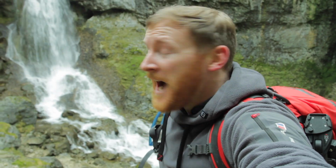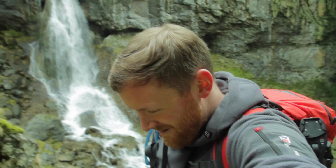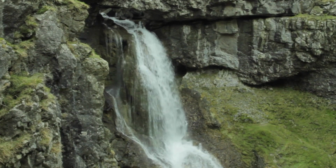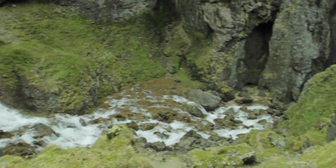Absolutely amazing. I wonder how many more superlatives I can fit in. Awesome, amazing, fantastic, great, super smashing great. Glorious! Okay, so we'll wave goodbye to Gordale Scar. That was awesome.